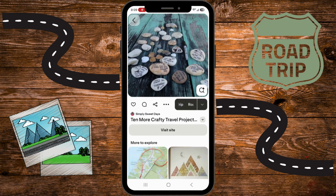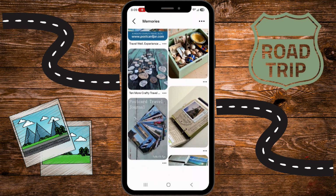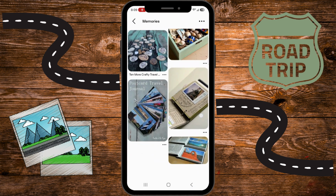Here was a different idea where they collected rocks. My guess would be that you collect a rock from the location, and then you write yourself a little note, and then you can have these rocks from different places with notes on what you did while you were there. I thought that was really cool, really clever. Here they took postcards and they put them on a ring. You could make yourself a note of what you did at that location, which would be fun.